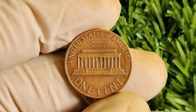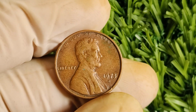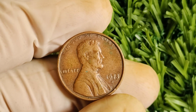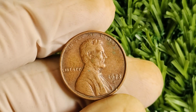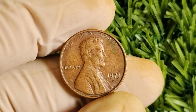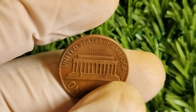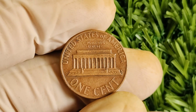So, what's the big deal about this particular penny? Why should you care? Well, let me break it down for you in the most simple way possible. Rarity. You know how you're always on the hunt for something rare and unique? Like finding that limited edition toy or a vintage band tee from a concert you never went to? Well, the 1973D Lincoln penny with the minting error is like that. The rare, special version of an otherwise common coin.